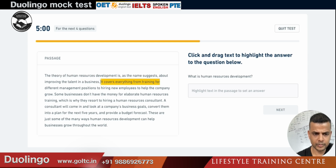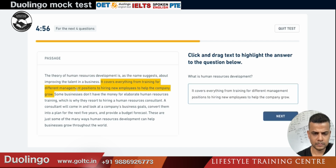It covers everything from training for different management positions to hiring new employees and listening to the company. Right? Yes. Yes, as the name suggests, it is about improving the talents in a business.